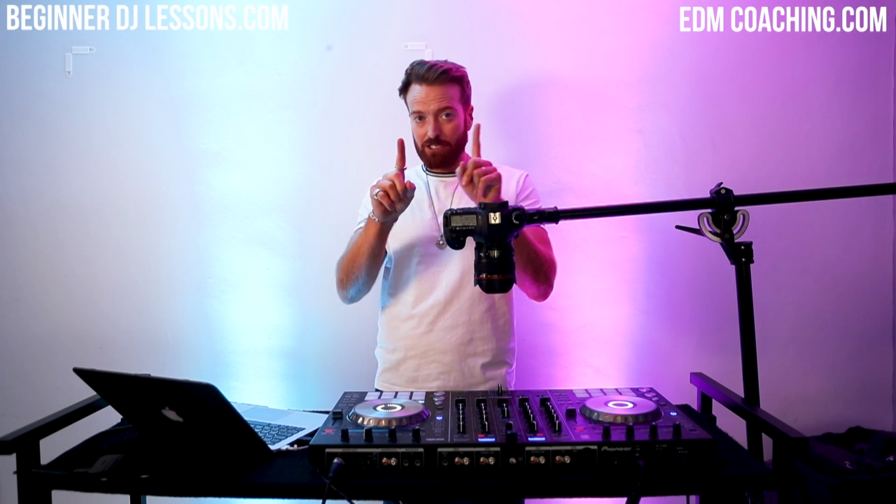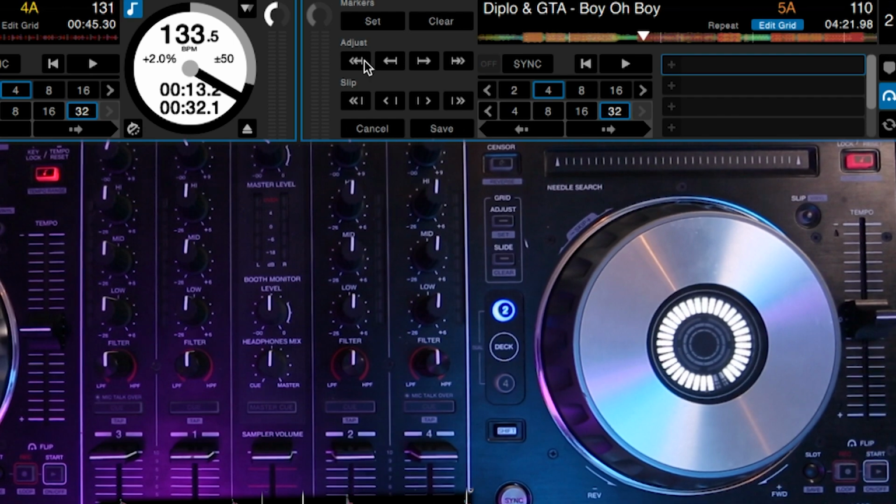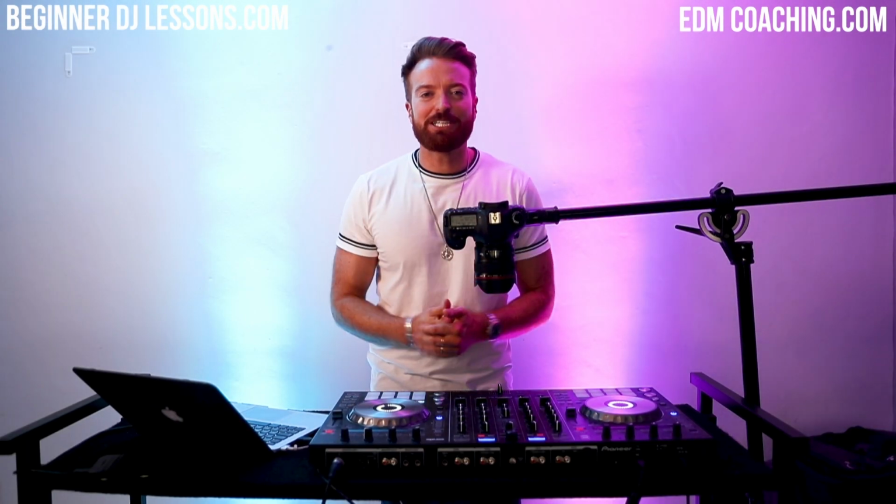The last thing I want to tell you is if there's only one single point of the song where it slows down, past the last set point, you don't really have to do much other than just doing the regular, going to edit, beat grid, and doing the adjust here. Because if it's like from this point of the song onwards, it's 110, I don't need to do it for every single bar, I just have to do it from the set point where it is 110 moving forward. So hopefully those tips have helped you out.